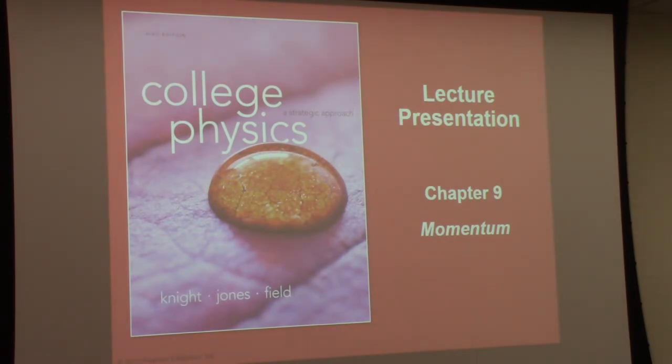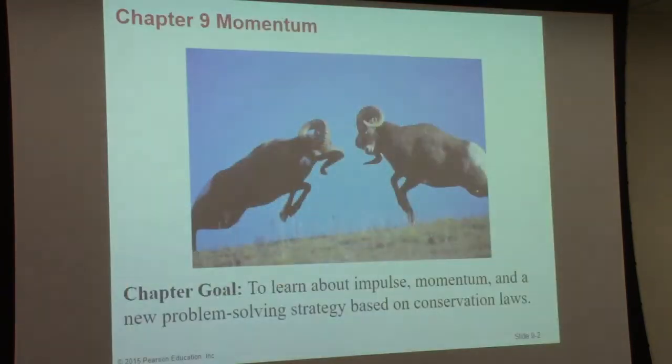So the lab that Group A does tomorrow involves collisions. Group B will do it the following week.